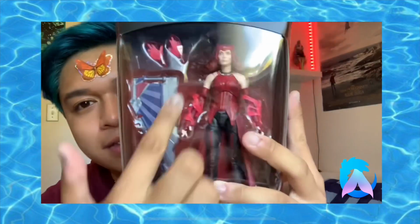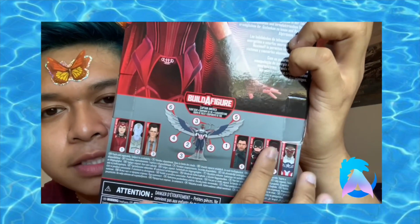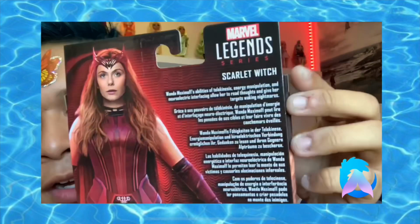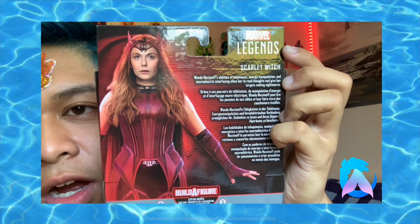On the top here it says 4+, warning, choking hazard, small parts, not for children under 3 years. Makes sense. It's really tiny parts. And then if we turn it on the back here, aside from all of the little figurines that are in this collection and what you can make with the Build-A-Figure, here it says the Scarlet Witch, and here you can see her in her costume.